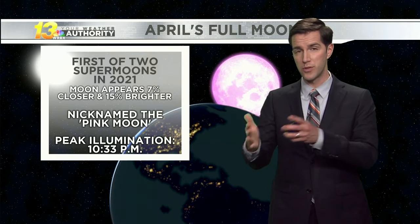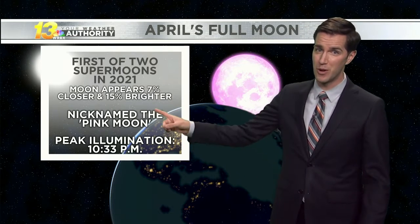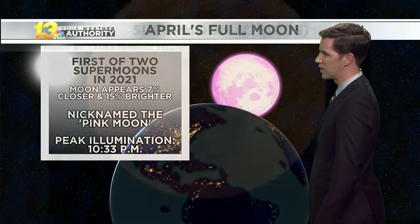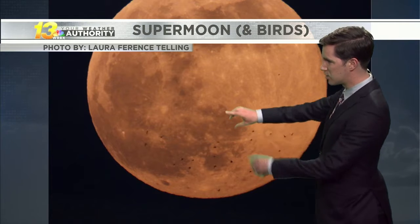Now, each month's full moon has a different nickname, so this one is the pink moon, or otherwise known as the pink supermoon, because it is a supermoon this time around. And if you happen to step outside, it's going to appear nice and bright. And check out this photo. If you look real close here, that's a flock of birds flying right in front of the moon. You can check this one out, plus several others that are rolling in with the full moon at our 13 Weather Authority photo community on Facebook.